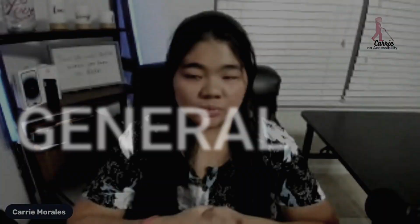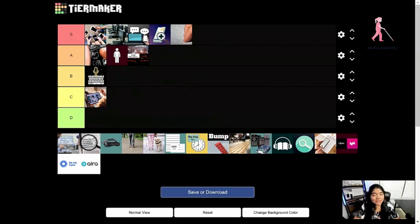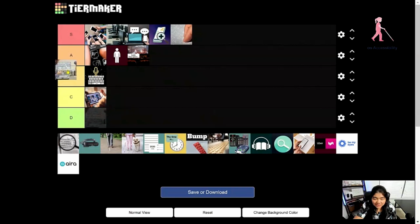The next category is more general assistive technology, or assistive technology that was specifically created for people that are blind or visually impaired. Next, we have standalone video magnifiers, or CCTV, or electronic video magnifiers. I have a CCTV, but they are so expensive. This is going to have to be in B tier or C tier. I'm going to put it in B tier for now, though that might change.